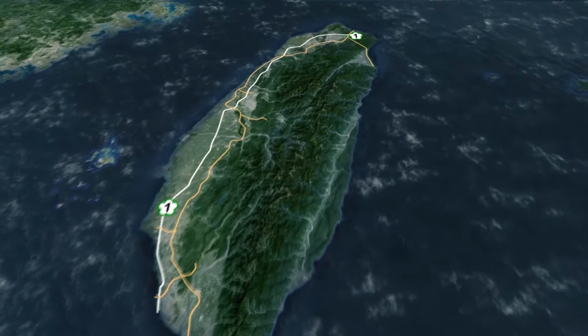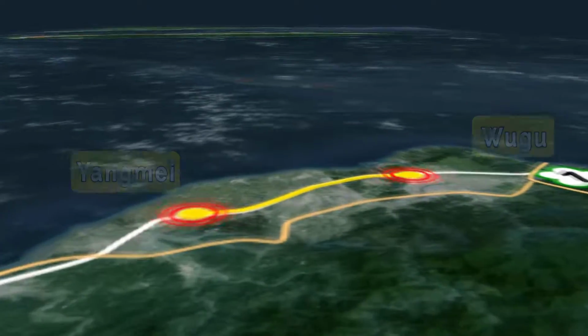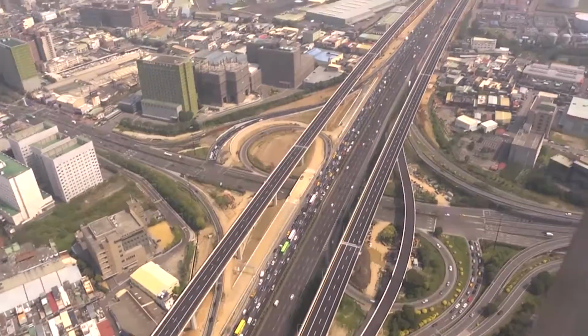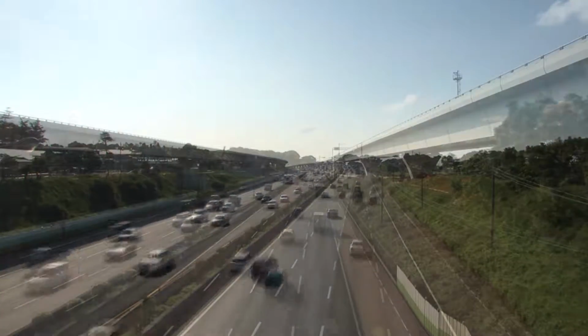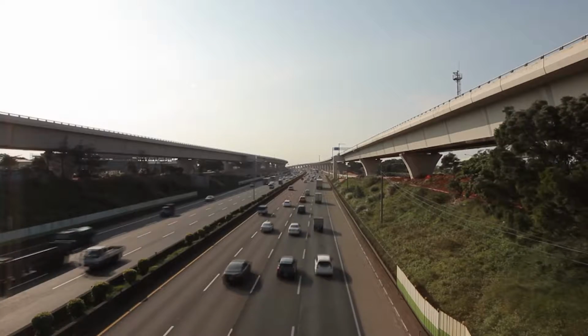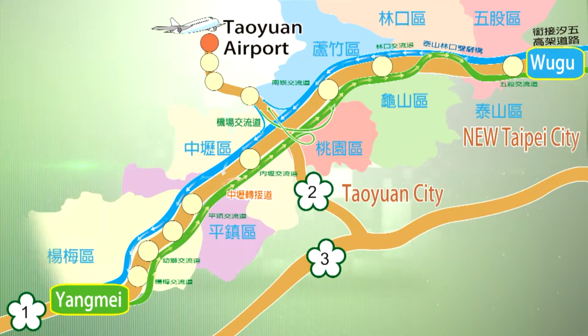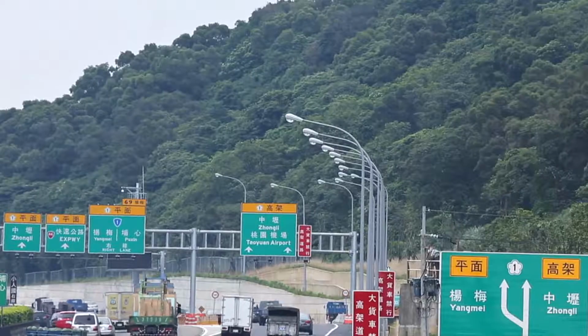The widening project on this 40 kilometers long section of freeway extends from Wugu in the north to Yangmei in the south, with 85% of elevated viaducts running alongside the existing lanes of National Freeway No. 1. The construction of the widening section was planned to be built on both sides of the freeway, with the route section passing through 9 townships in the new Taipei City and Taoyuan area.